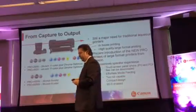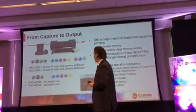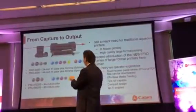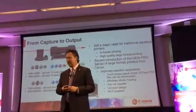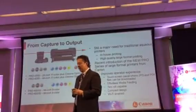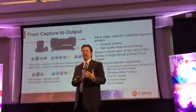And so we've introduced actually 5 new models. The Pro 1000 is a 17-inch printer that was introduced last year, but this year we just introduced a Pro 2000 and 4000, and like the 1000, same exact technology, 12 color solution, we say 11 color, plus a chroma optimizer, and this is to deliver a tremendous gamut and also incredible detail.